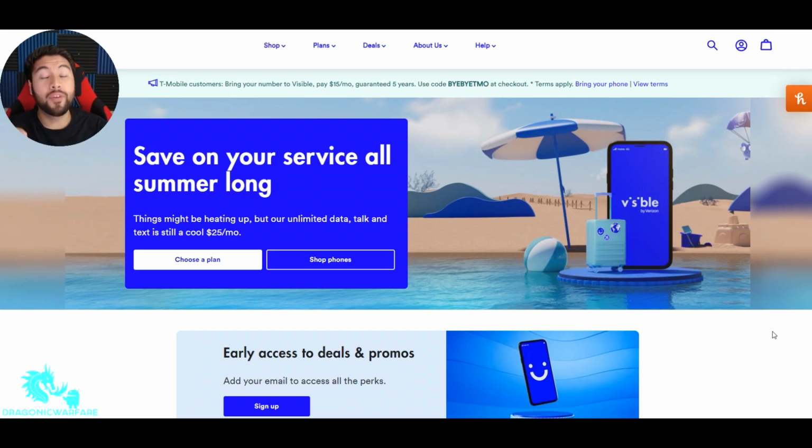Big savings, guys. For $15, I couldn't even believe it. For $15 a month, you can get limited talk, text, and data on the Visible Wireless network, which, like I said, is on Verizon's network. Another cool thing is that it is price locked, guaranteed for 5 years. But we'll get more into the terms and conditions. When you check out, you have to use Bye T-Mo at checkout. Basically, Bye T-Mobile is what it stands for. Just use that promo code, as you can see here on the screen, at checkout to get that discount.